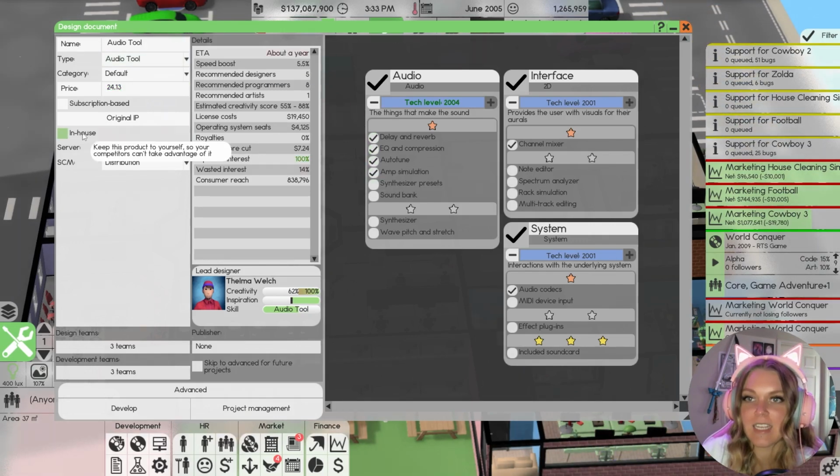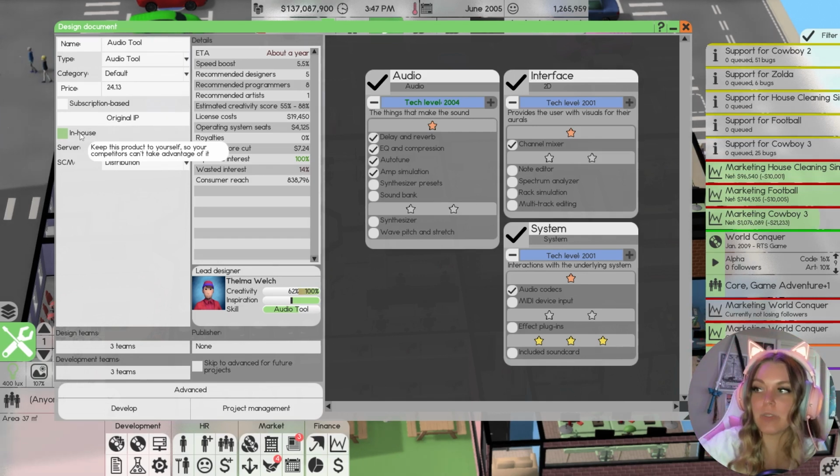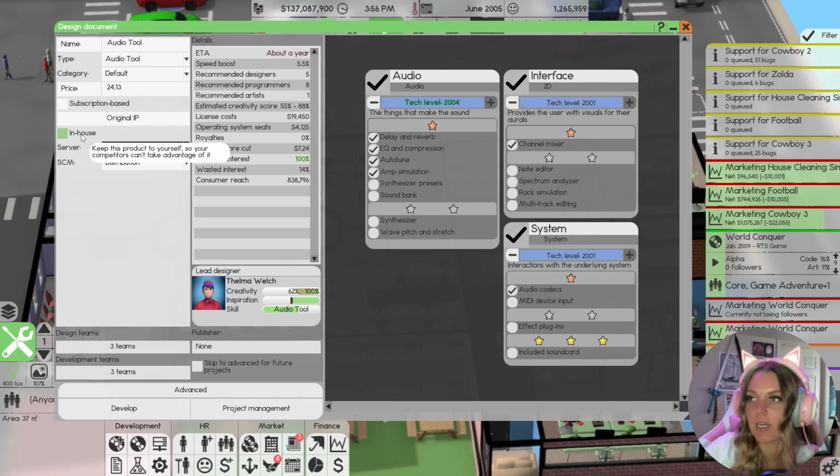So looking at this, we can keep this product to ourselves if we want to, so our competitors can't take advantage of it. However, audio tools are a great way to make money. Pretty much what I like to do is just develop one and then call it good because we can just update the audio quality on it.